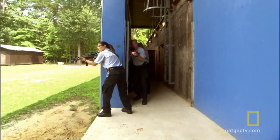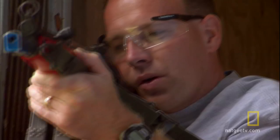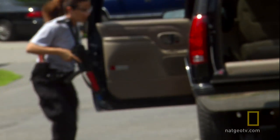We clear? Close the three. 9 to 12, clear. Cover, I'll go open the door. Perimeter is clear. With cover in place, another agent prepares the vehicle.